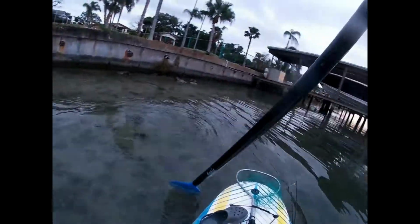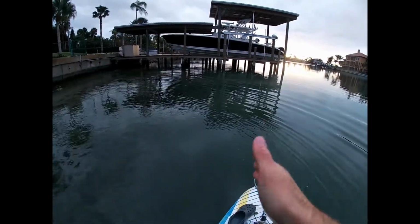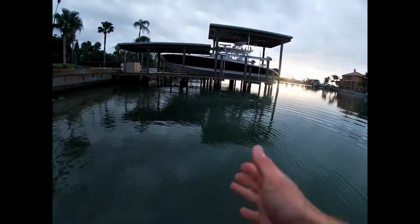These snook are sitting right here on this shelf, where it goes from about 1.5 feet to 3 feet. That snook hit it right on the edge of that shelf. And that's where most of the fish I've caught today have come.